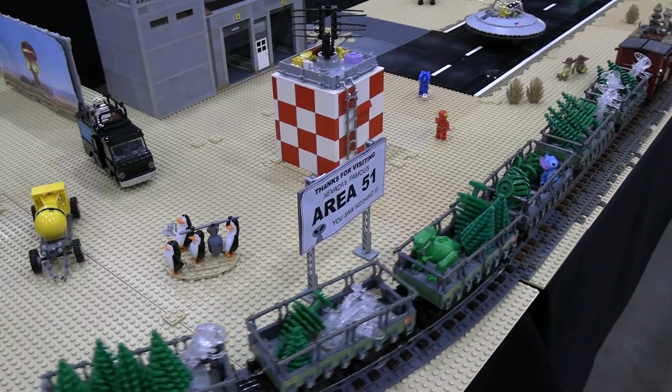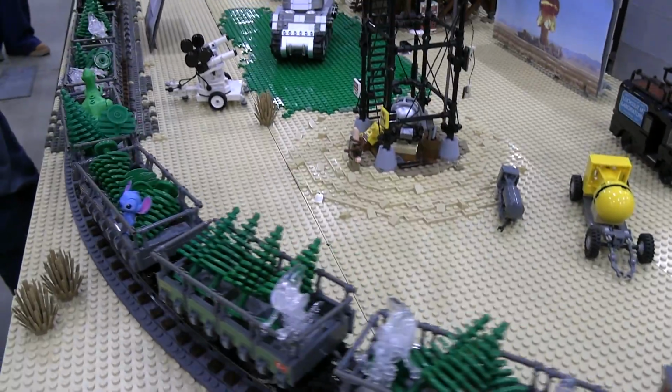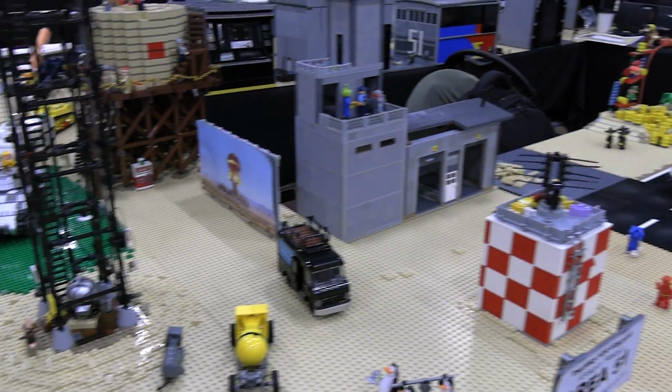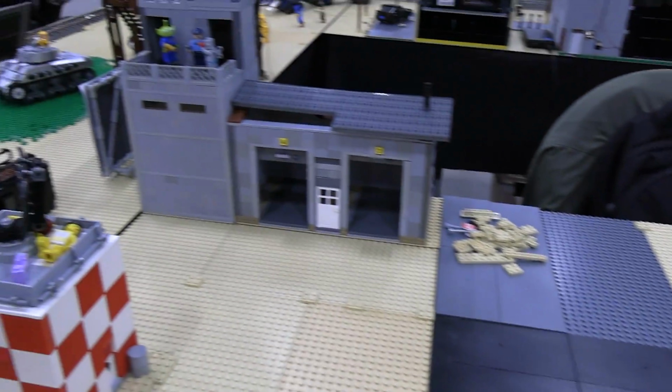Also, we have some Minions. Lego, of course, did their own Minions. But we also have some non-Lego Minions and other custom characters that we put out. Yeah, that takes us to a couple more structures here.